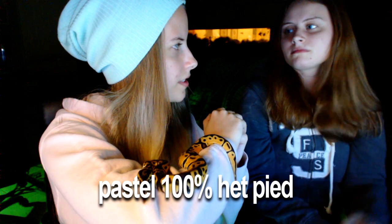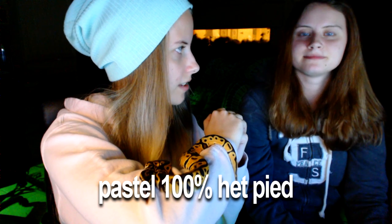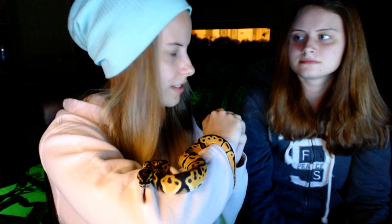When it comes to ball pythons, the different coloring means that they are a different morph, which is essentially like breeds when it comes to dogs. They're different colors and you can breed for different ones. Some are more desired and more expensive, while others are basic. There's a whole bunch of different kinds of snakes. And I managed to get a pastel 100% het pied. One of the parents is a pied, which is a snake that is fully white with splotches. Is that correct? Yes, it is.